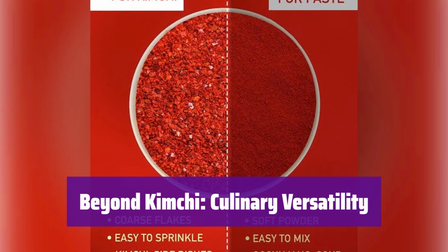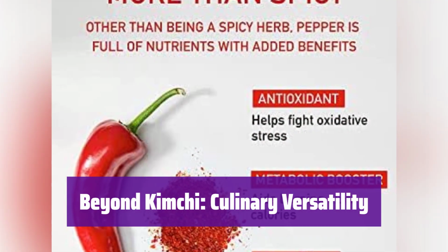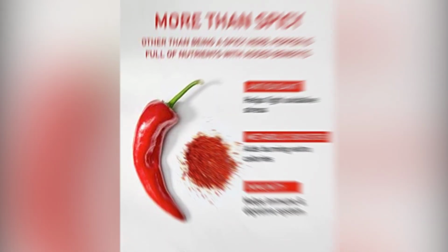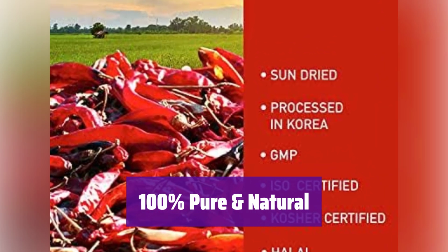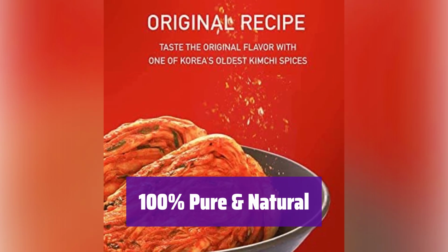But it's not just for kimchi. Use it to spice up stir-fries, barbecue, and so many other Korean and Asian dishes. The possibilities are endless. Made with 100% red chili pepper flakes, it's MSG-free, vegan, and gluten-free. It's a healthy and flavorful addition to any meal.